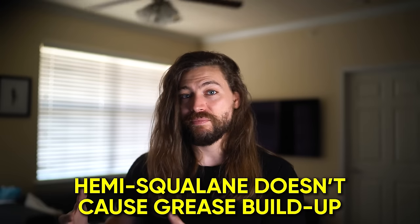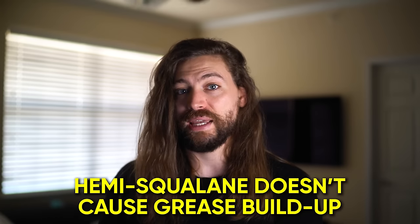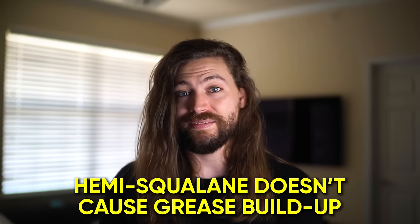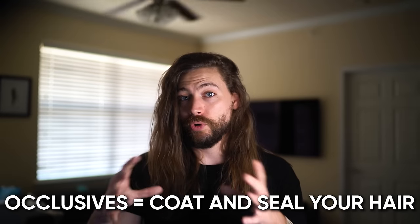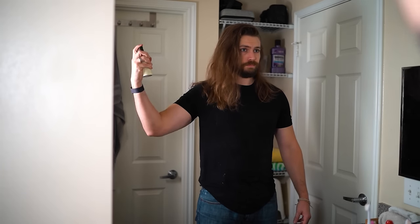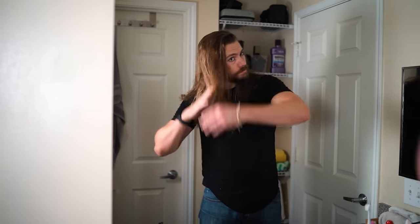Additionally, it helps tame frizz without any of that greasy buildup you might get from a cream or a silicone leave-in. And it performs just as well as a silicone as far as emollients and occlusives go. If you don't remember what an emollient and an occlusive is, an emollient softens and shines your hair, and occlusives coat and seal, meaning less breakage and less dryness. And silicones have been the heavy hitters in the past, and I've definitely incorporated silicones into my regimen. But now that there are new innovations and new ingredients that are more environmentally friendly starting to appear, I've been gravitating towards those.